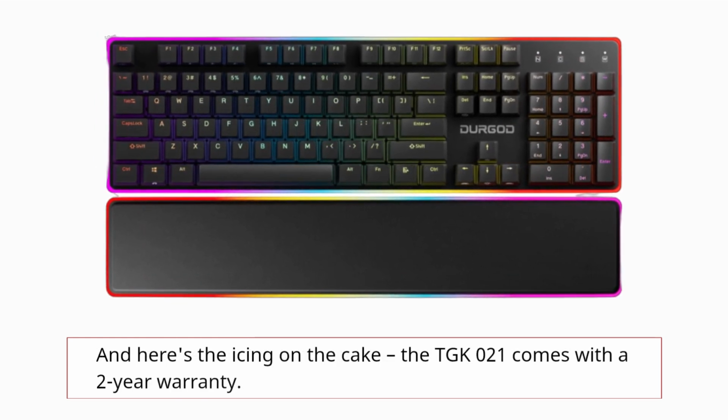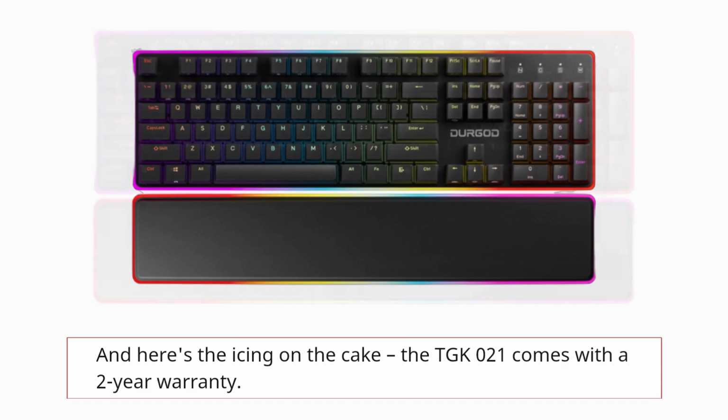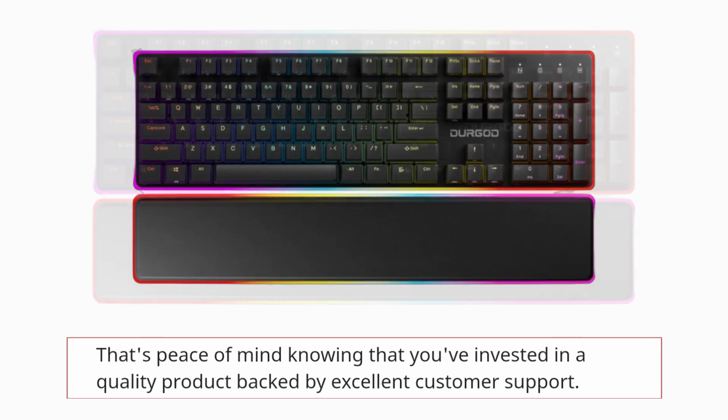And here's the icing on the cake. The TGK021 comes with a 2-year warranty. That's peace of mind knowing that you've invested in a quality product backed by excellent customer support.